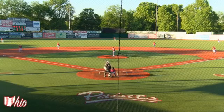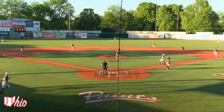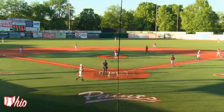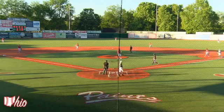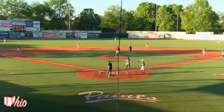Nate looks in. Delivers, hits him square in the back. He's going to wear that one well tomorrow. He's going to have a bruise to match that jersey. Nice black and red. Might be a little green in it.